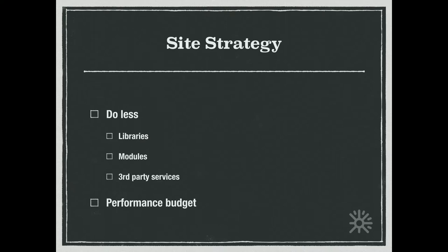So part of our strategy should really be to do less. To the extent that we don't need a bunch of libraries that we don't need to load, or 50 fonts from Google, that we don't need modules for things that really aren't required for the core user experience that we're trying to create, try and leave those out of our site strategy.